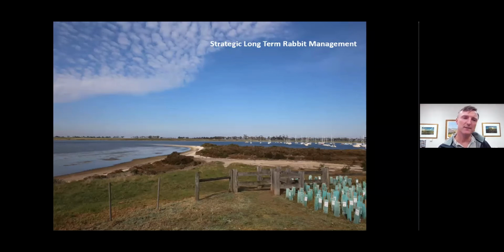Some contractors have said to me as recently as today that with the early autumn break, they're even seeing rabbit kittens out already, that the rabbits have been taking advantage of the grass over the last few months and are breeding. So this is an opportune time for today's session.